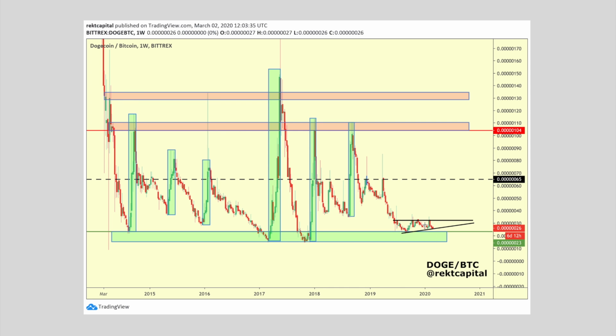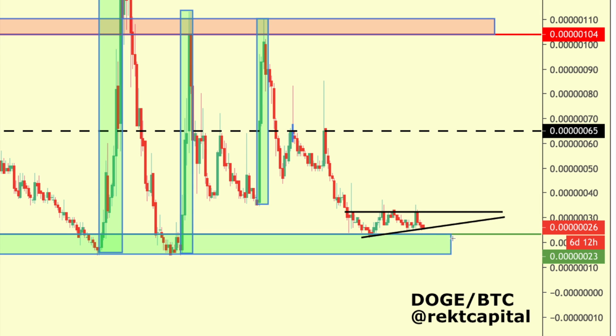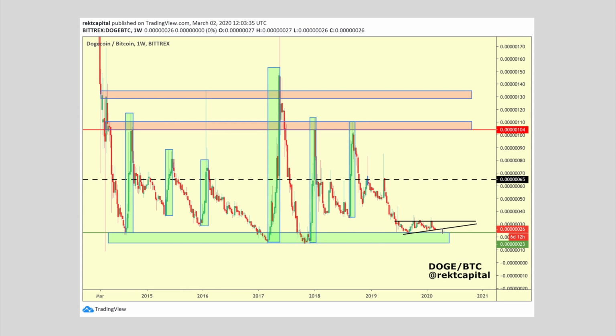So we are seeing confluence, and I feel that as long as Dogecoin can hold this higher low, then this triangle is still going to be very much in the works, and once we see a breakout, then that's going to be very positive for altcoin seasons. So that's something I talk about in my other video about Dogecoin, so definitely check that out. So far this higher low is being respected. As long as it continues to do so, that's very positive news for Dogecoin, but also for altcoins going forward.